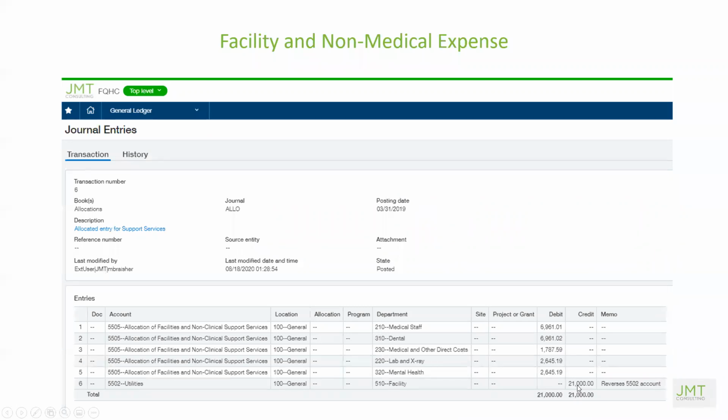And so what it has done is taken this $21,000, which originally was in facilities, and it has scattered it across the various departments right here. And again, it is not something that is done in advance, but it is something you could do each time period, whatever reporting period you want to use, monthly, quarterly, however you want to do that. And it goes back in this particular instance and finds all the data that fell into that facility and non-clinical support services, and rolls it in there and figures the actual allocation.